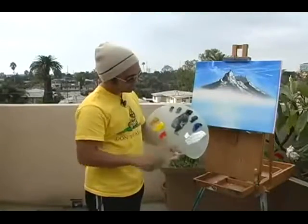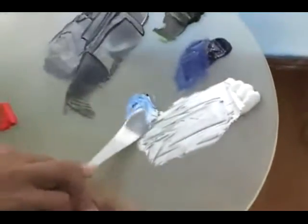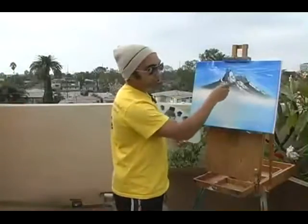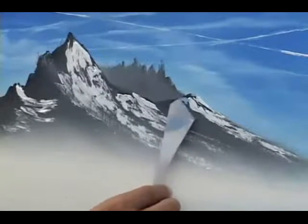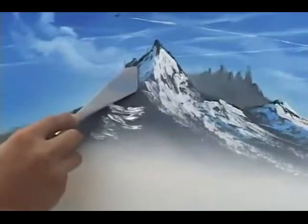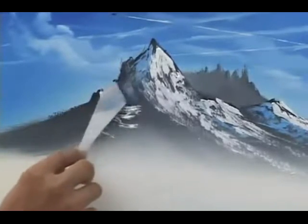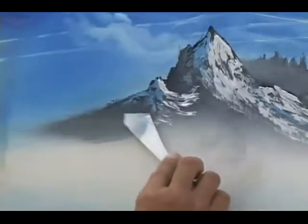Take a little white and some blue, and we're going to paint the shadow side of these peaks here. Now, anywhere you see a white highlight on this mountain, you just want to come in here and give it something to support it. Again, just come up in here. Anywhere you see white highlight, come in here with the shadow color. And again, follow the flow. Even on this back side, shadow's going that way.